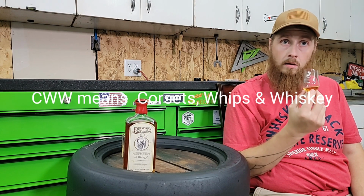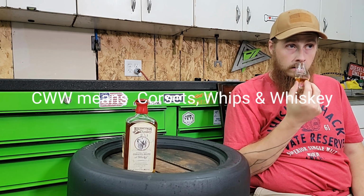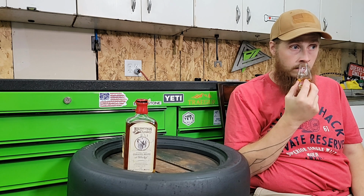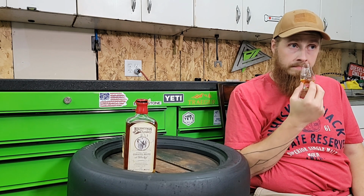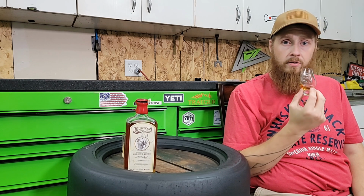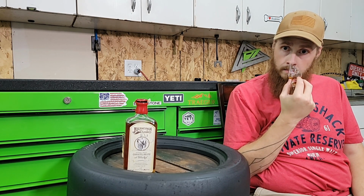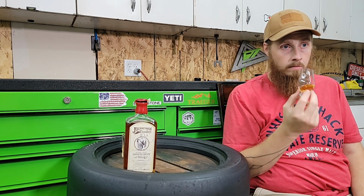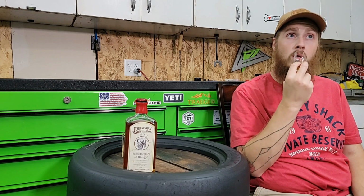Right away you get that oaky smell to it. A little bit of caramel, some vanilla. I also get a little bit of leather note to it. All right, let's see how this goes.